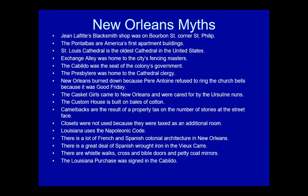Louisiana Purchase was signed at the Cabildo. I even heard one guide saying, Napoleon stayed at the Presbytere and Jefferson stayed at the Cabildo, and they signed the document at the Cabildo. The Louisiana Purchase took place in France. What happened at the Cabildo was the actual transfer of power, but the actual document took place in France, and neither Napoleon nor Jefferson signed that document.